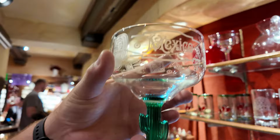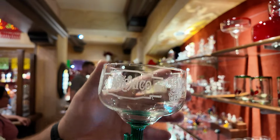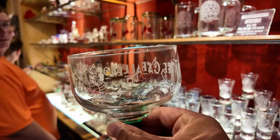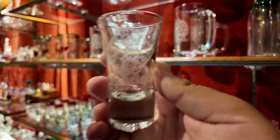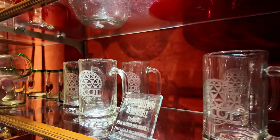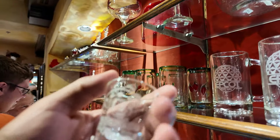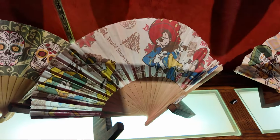And then also they just have a lot of really cool pavilion exclusives. It's kind of like the cactus has the stem. Says Mexico and has a lot of things on it. And then you also have another one, same design, but it says Three Caballeros on it and has all the Three Caballeros. Kind of hard to see on camera, but that's very cool. And these are only $27. I also think these are really cool, like the little shot glasses with the pyramid on it. And they do personalization as well. So if you want to personalize one of these mugs, there's a cool Epcot one as well. Oh, look at this one. As Mickey, and it says Mexico there. That's so cool. Look at these painted hand fans.